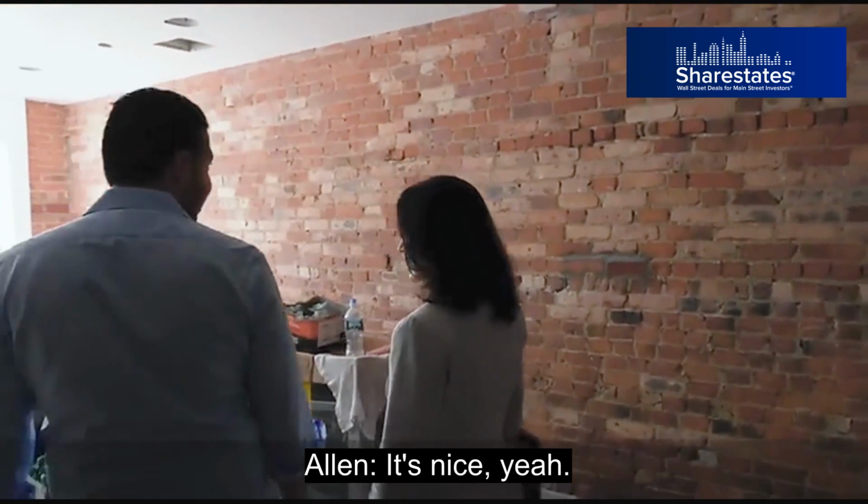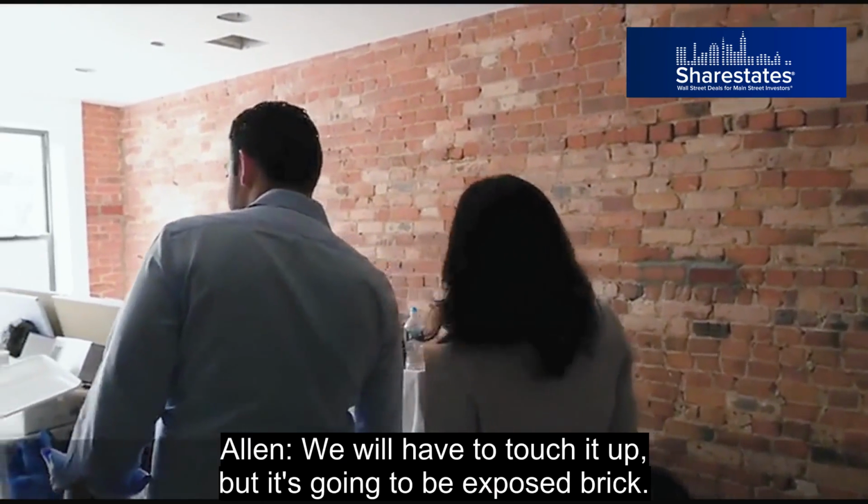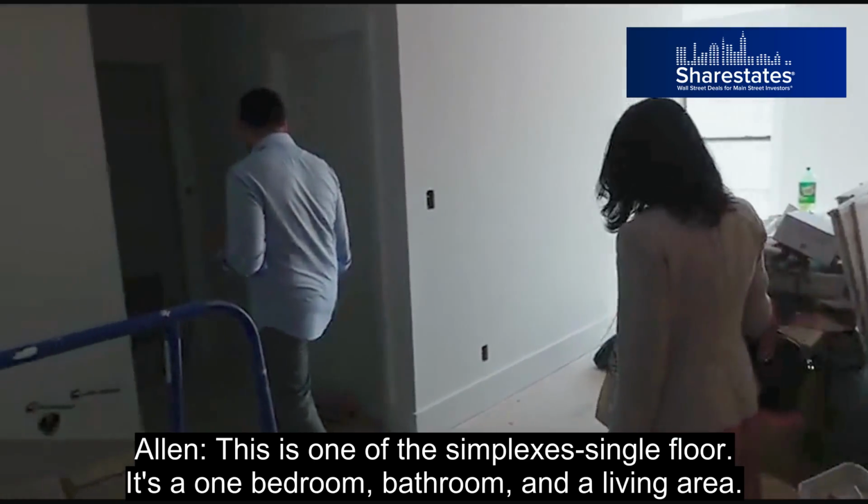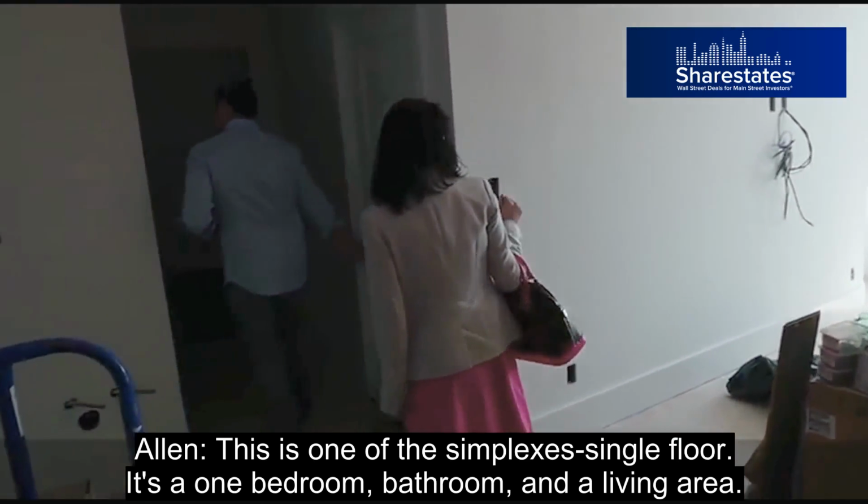Actually, it's kind of nice. I like that. I'll have to touch it up, but it's going to be exposed brick. This is one of the simplexes, it's single floor. It's one bedroom, bathroom, and then a living area.